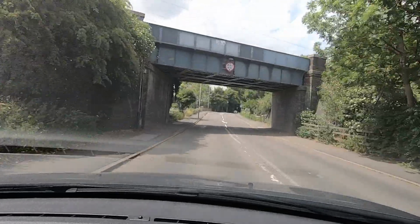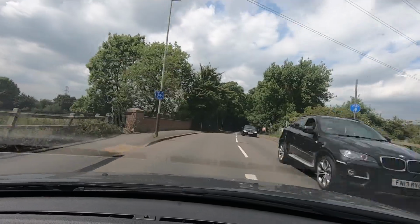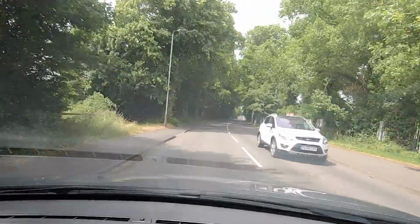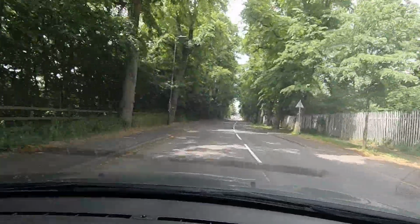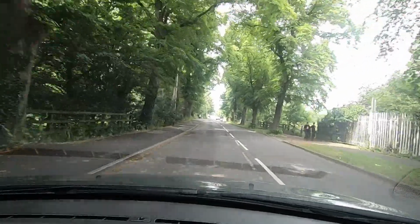It floods underneath this bridge quite a lot. Not anymore. We've not had rain. Well, we had a few bits of rain last week, but nothing significant. We've not had really rain for a couple of months properly.